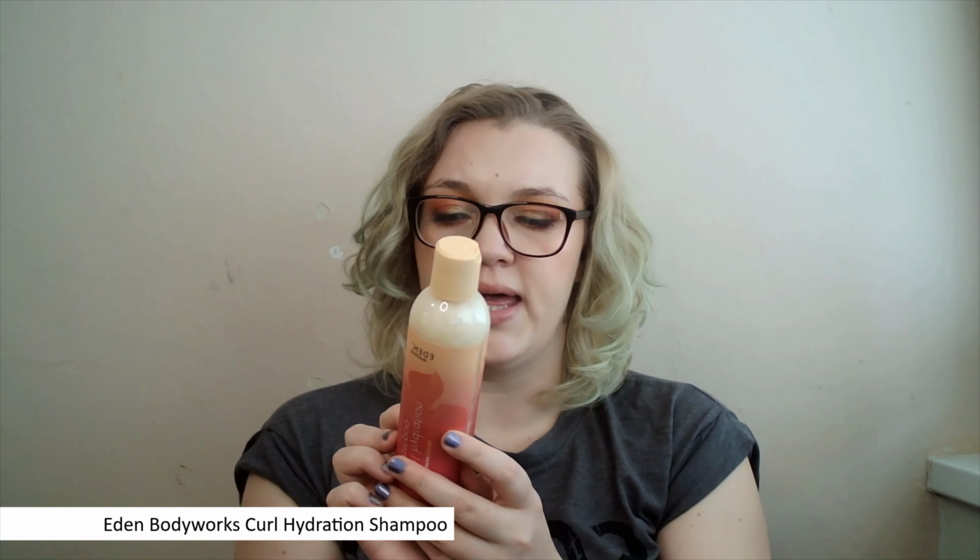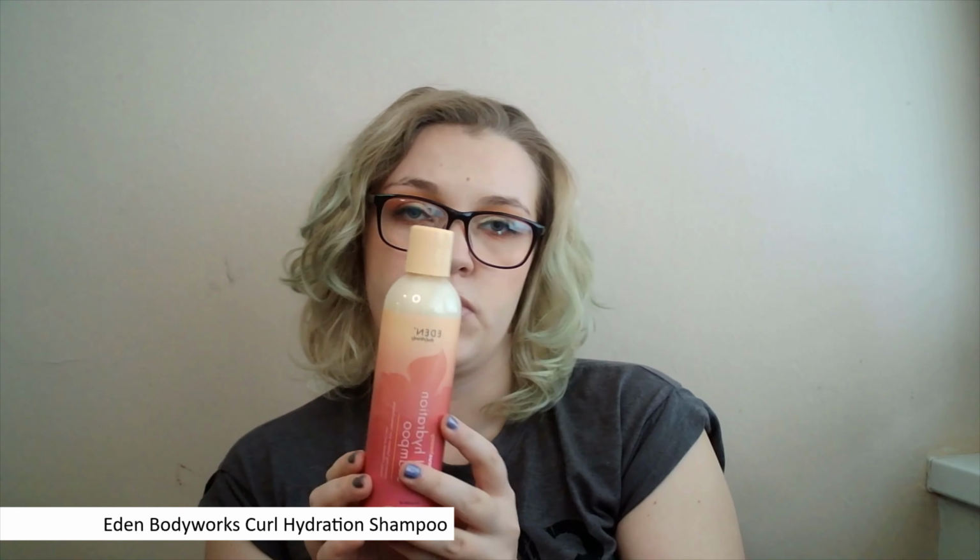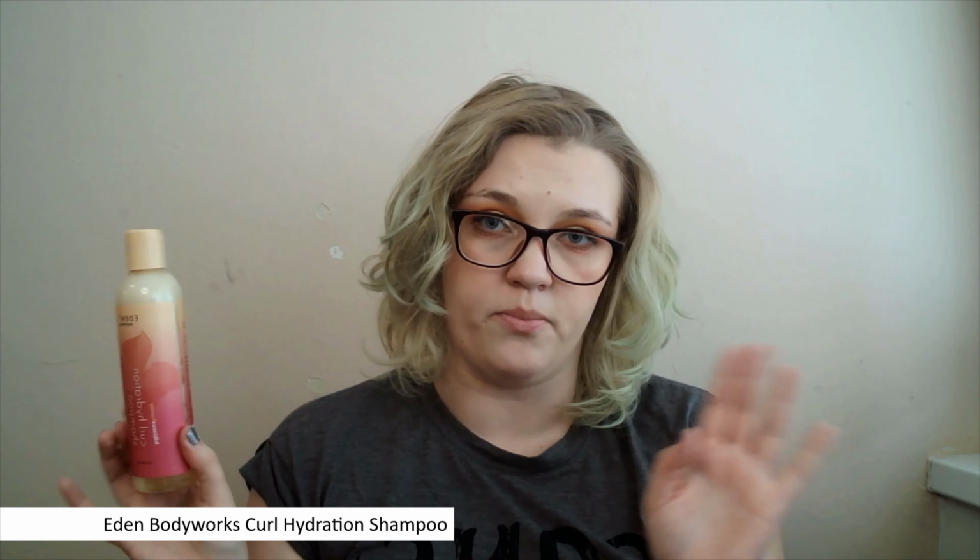Yeah, so the shampoo is supposed to be mostly hydrating, so you have some nice ingredients in there like glycerin, aloe, hibiscus, and honey, which is also a great humectant. And it's also safe to use on color-treated hair, which is always good to know because not all shampoos are made that way.